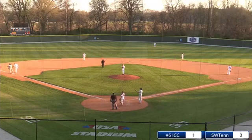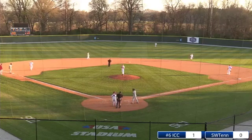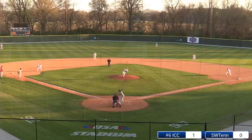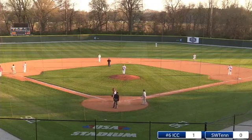20-14 was the score of the first game this afternoon. Wasn't a pitcher's duel. Really wasn't a hitter's duel either. I mean, yeah, they both combined for double-digit hits, but there really wasn't any mind-blowing, just wow type of stats in the game. As that pitch misses low, 2-2 now is the count.